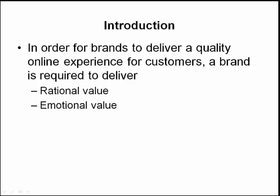And then emotional value, which is to say a connection with the brand. And I think one of the best examples of a connection with the brand would be Apple. When you think about stopping by Apple's website, when you leave there, you feel smarter, you feel more educated, you feel like what they're offering is simplistic design. And they have, over time, created a very emotional connection, not only with their brand, but through their website.